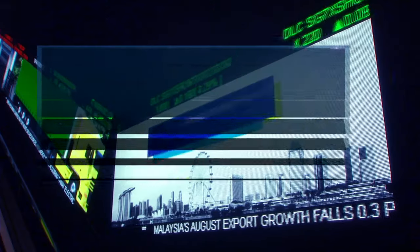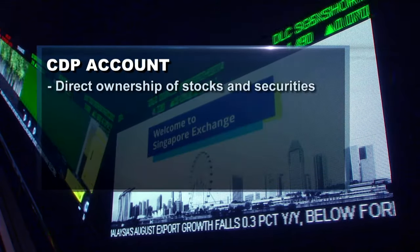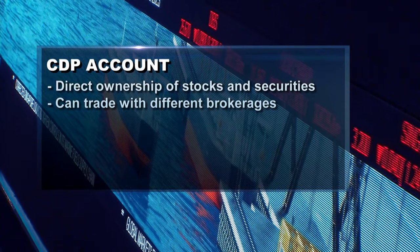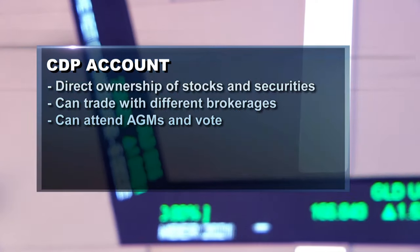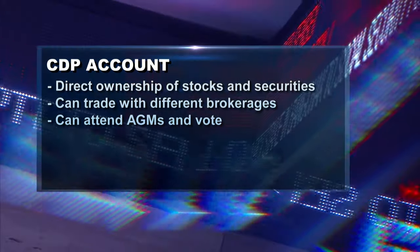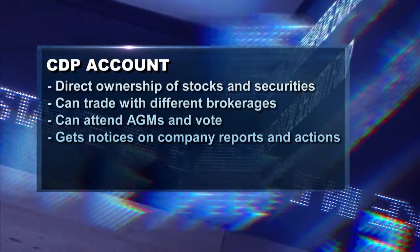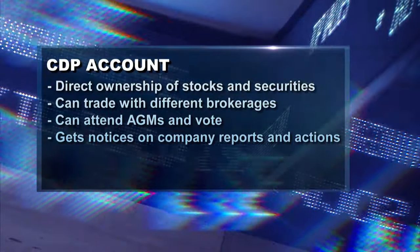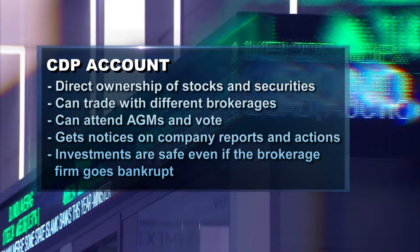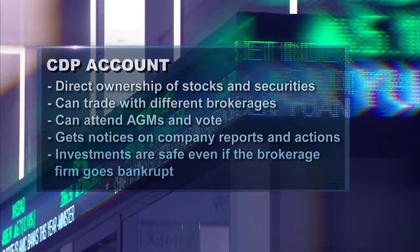When you have direct ownership of the stock under the CDP, you can choose different brokerage firms to do your trades. You get invites for annual general meetings or AGMs. You have voting rights. You get notices on earnings, company announcements and corporate actions. And your stocks are safe should the brokerage firm go bankrupt.